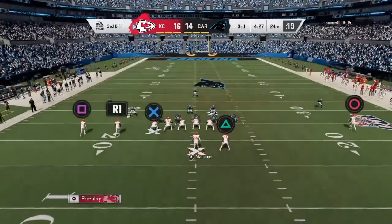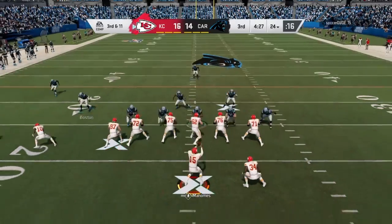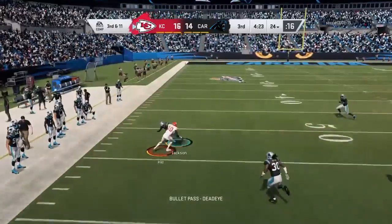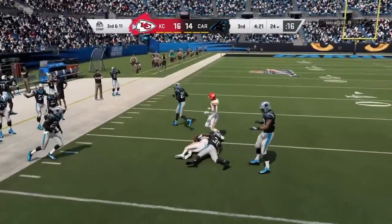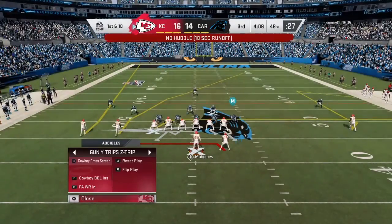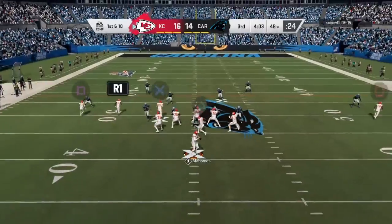An incomplete pass on that last play, and that means they'll need to come up with something here on 3rd down. They go play fake. Mahomes. He is going to find Hill here. And they work this well upfield across the 45. And they pick up 25 as they convert on 3rd.